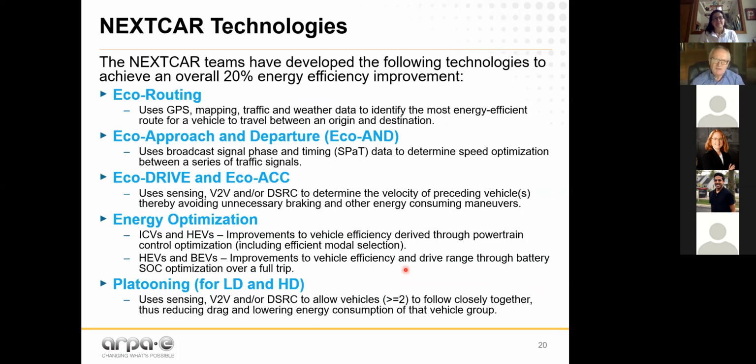So what technologies did the NEXTCAR teams develop? It turns out we had no particular set in mind of what technologies people might implement or use. It turns out that they ended up developing fairly similar technologies between the teams. The first being eco-routing. Of course, as you know, Google Maps will route you in the most time-efficient or speed-efficient way from any origin to any destination in the United States or indeed worldwide. But of course, that misses out the concept of the energy expenditure.